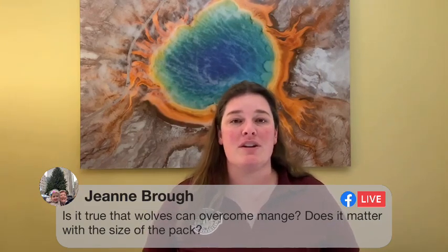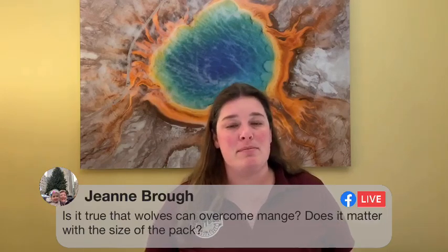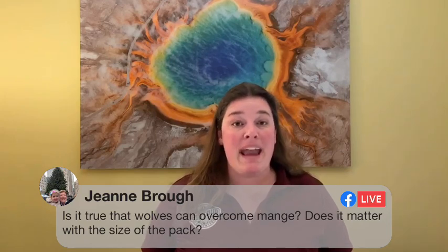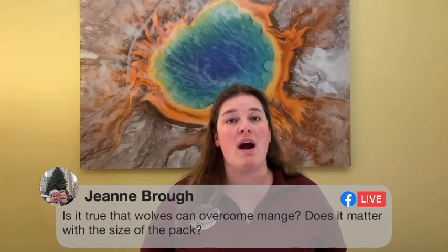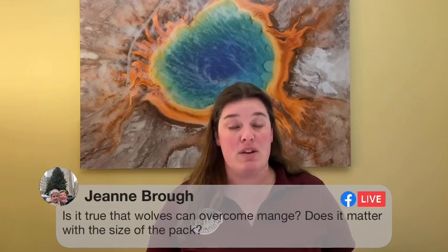When they were reintroduced, of course, they did get mange. All sorts of animals continue to carry mange. They probably got it from coyotes, but certainly could get it from domestic dogs as well. Mange can be treated, but it requires repeated medicating. Something that you're not going to be able to do with a wild wolf.